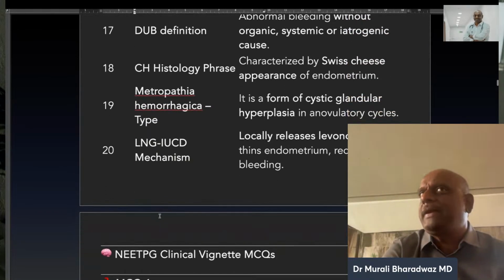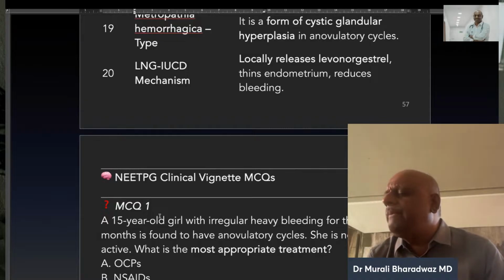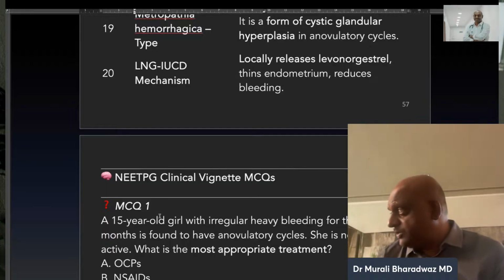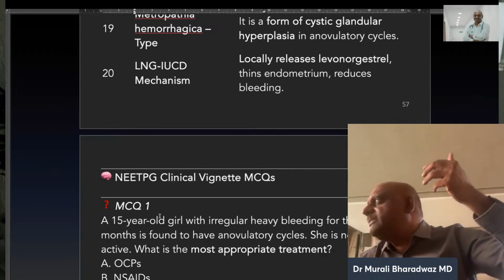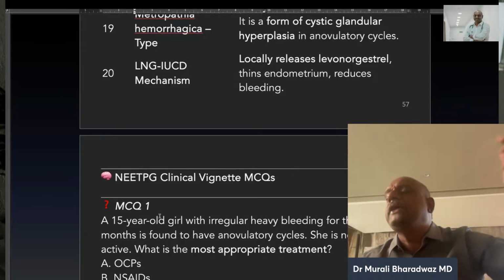Don't forget that Swiss cheese pattern. Now, there is another way by which you can do endometrial ablation if there is any dysmenorrhea. How? You can put a levonorgestrel containing intrauterine contraceptive device. You know, progesterone is anti-endometrium. So, it will locally release the levonorgestrel, thin down the endometrium, reduces the bleeding, and that's how you treat. There is a non-contraceptive indication for IUCD.